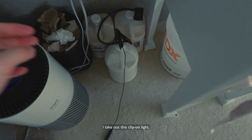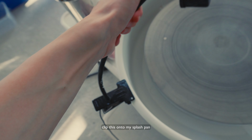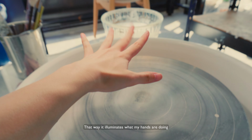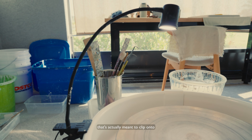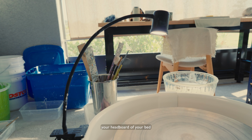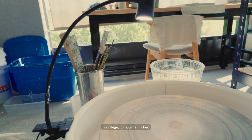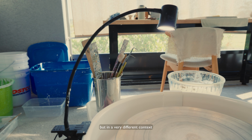I take out this clip-on light, clip this on to my splash pan, like that. That way it illuminates what my hands are doing. This is just a super cheap lamp that's actually meant to clip onto your headboard of your bed. I used it back in the day in college to journal in bed, so it's kind of cute how it's still useful now, but in a very different context.